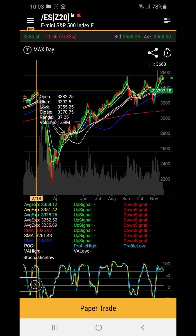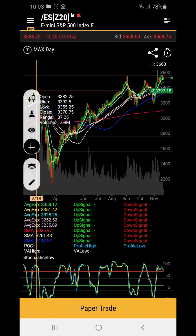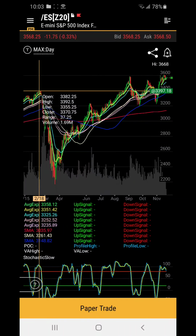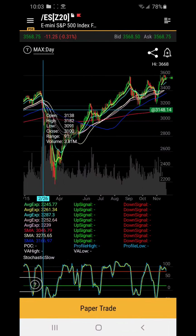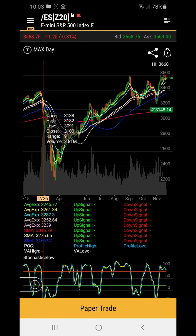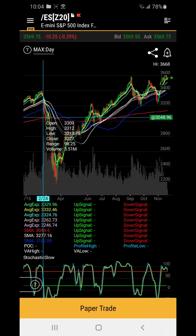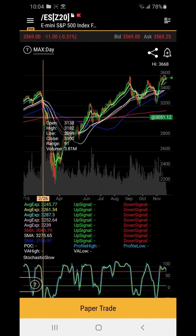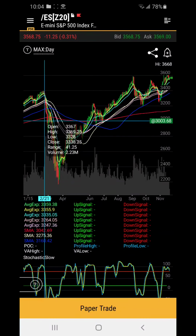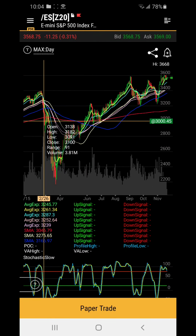But if you would have went short here, hold on. It's a little tricky trying to do this on your phone. But that's how we keep it real. We trade right from our phone. We screen record it live, and then we post. Okay, so February 24th. Where is it? Whoops. Hold on. So February 24th. Okay, whatever.